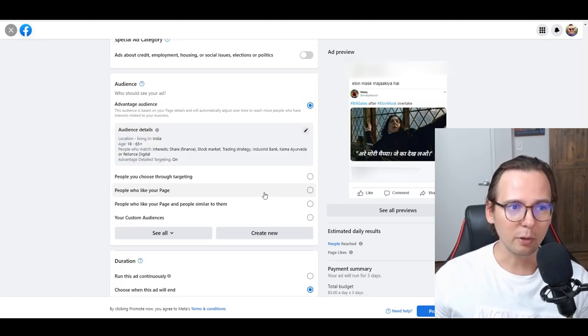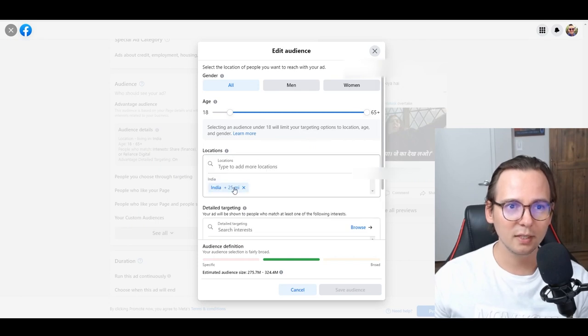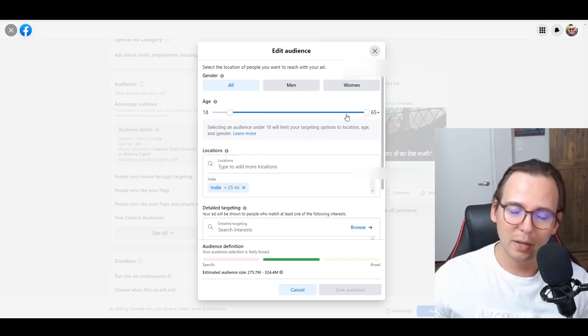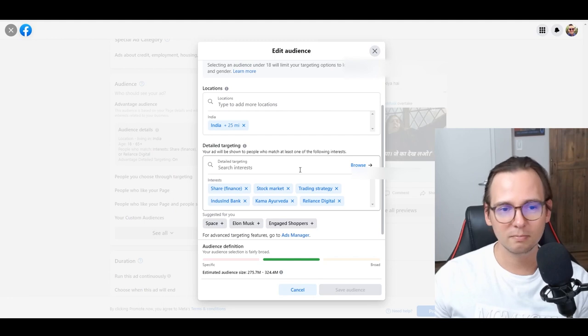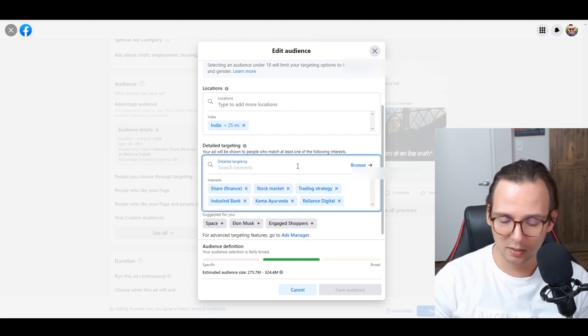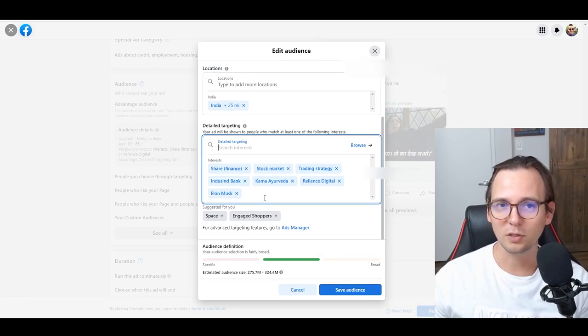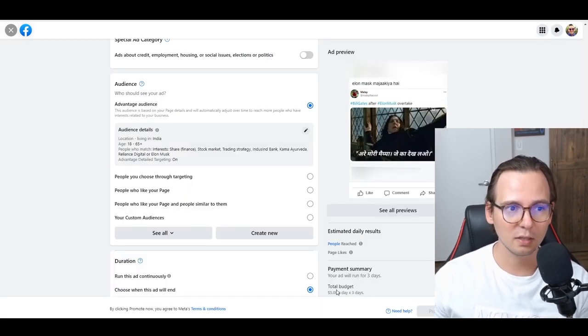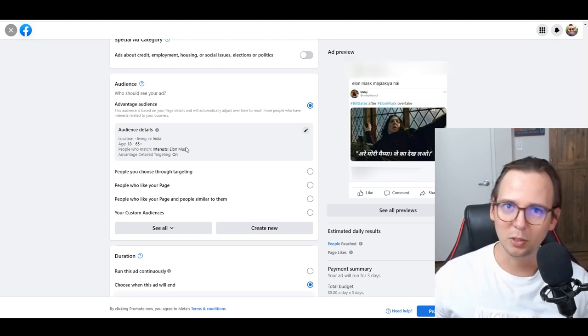Next, scroll down to audiences. What you wanna do is pick people that live in India, all ages, it doesn't matter. You don't have to go very specific here, be very broad. Just make sure to pick India. Interest: you don't really have to pick interest, but maybe type in Elon Musk, since we're using his face. So I'm gonna click that, save audience. So we got location India, 18 to 65, interest Elon Musk, and that's pretty much it. We don't need anything else.